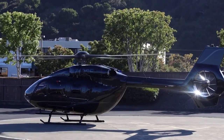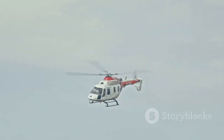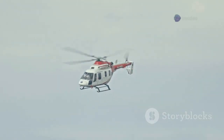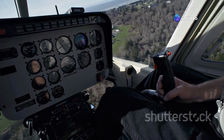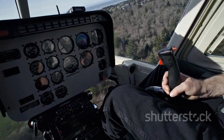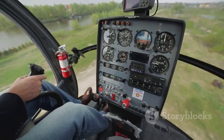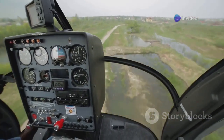In most single-rotor helicopters, the anti-torque system is the tail rotor. It provides a lateral thrust in the opposite direction of the main rotor's torque, essentially canceling it out. This allows the pilot to maintain control of the helicopter's heading and prevent unwanted spinning. Without an effective anti-torque system, single-rotor helicopters would be incredibly difficult, if not impossible, to control. It's this system that allows for stable and predictable flight, making helicopters such versatile machines.